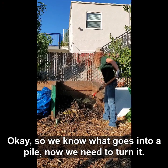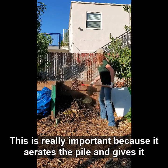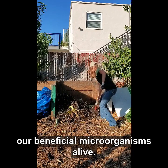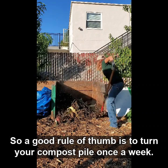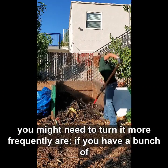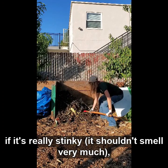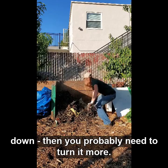Okay, so we know what goes into our pile, now we need to turn it. This is really important because it aerates the pile and gives it oxygen, which helps everything to break down and also is what keeps our beneficial microorganisms alive. A good rule of thumb is to turn your compost pile once a week. Every pile is different though, so some signs to look out for that you might need to turn it more frequently are if you have a bunch of pests in your pile, if it's really stinky, it shouldn't smell very much, and if decomposition seems to be slowing down, then you probably need to turn it more.